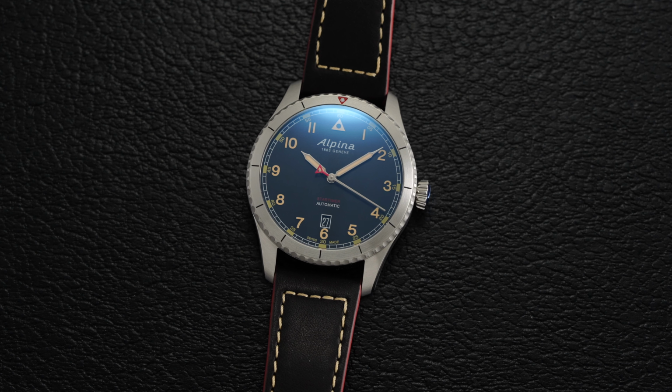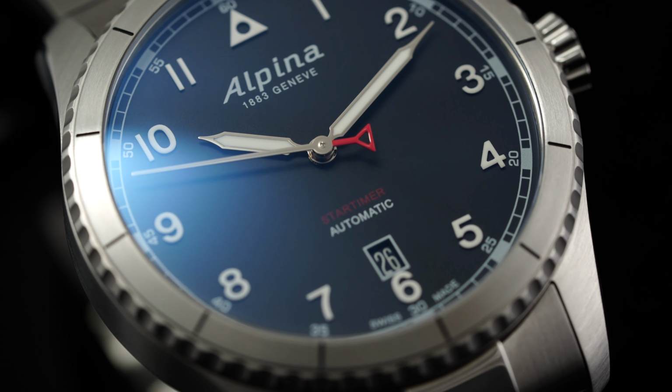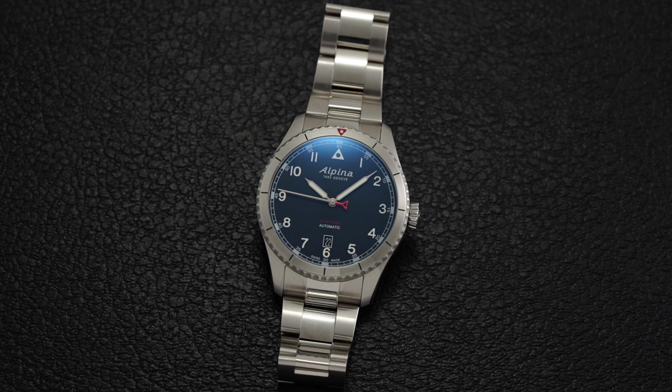So all in all, a nice three-hand watch that can kind of do it all, and if you're someone that likes the pilot format, wants a brand that is definitely underrated, Alpina here with their Startimer Pilot is certainly one to take a look at.